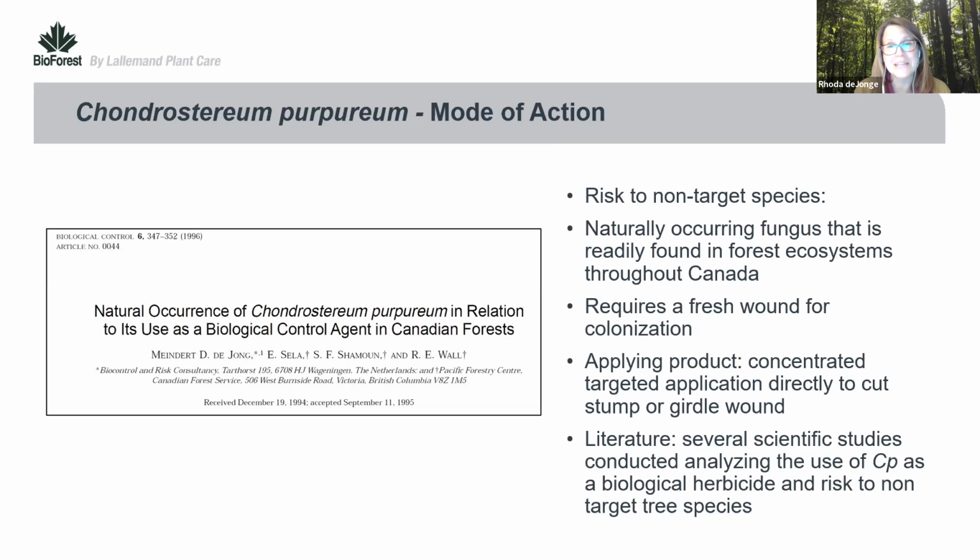And that's really a relief to me, because I would hate that by controlling your buckthorn in a woodlot, all of a sudden your Allegheny plum or something like that, which would be quite susceptible to Chondrostereum purpureum, would have a greater chance of being infected, but that's not the case. And it really comes back to its mode of action. You need to apply it almost immediately to a cut, fresh wound.